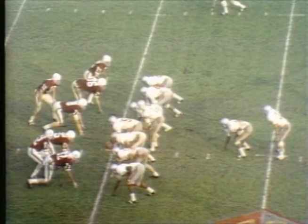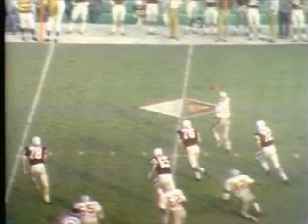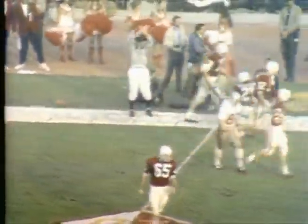Ohio State has run off 51 plays to Stanford's 29. This may be the last play of the half. And it's going to be. Kern's pass, no good. That's the last play of the first half.